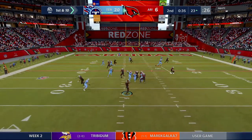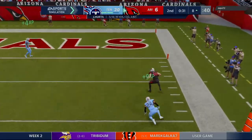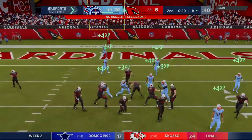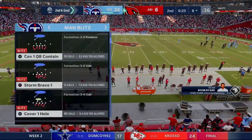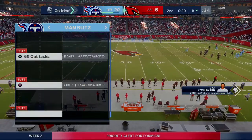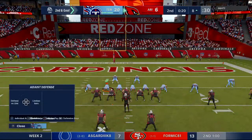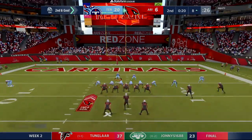They'll look to throw here on first down. And this time he's got the hookup. It's complete, and they've got it inside the 10 at the 8. It's a really nice 15-yard pickup, and now it's first and goal. Nothing on first down, so the ball remains at the 8-yard line, second and goal.